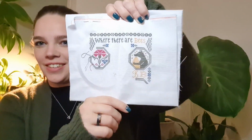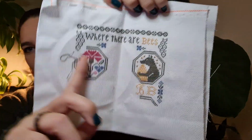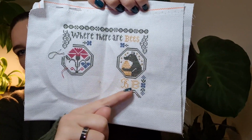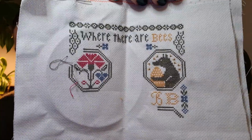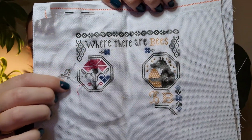So let me show you how far I got, because whew. Again, I used 20 count Aida, and this is how far I am. And it's so pretty. I love it. I started working on the middle, went over this way, did the bear and his block, then went down, finished my thread, and then I went over to the other side. And it's so cute, and the colors just are perfect with each other. So now I'm working on this one, and I still have some waste knots, which I will cut when I stitch over them. But I really like this one. So thank you, Alice. I'm really happy with this one.